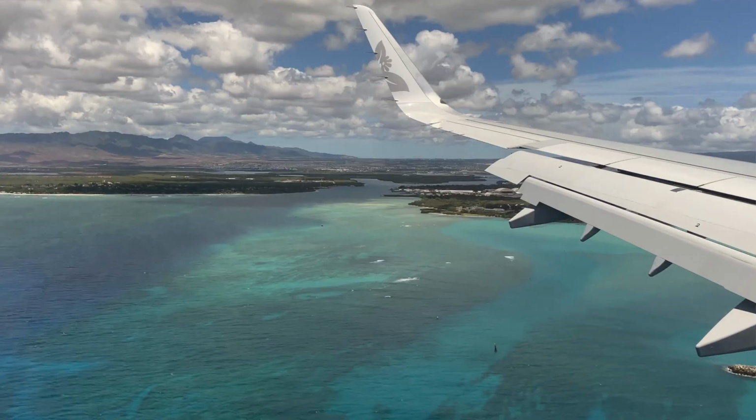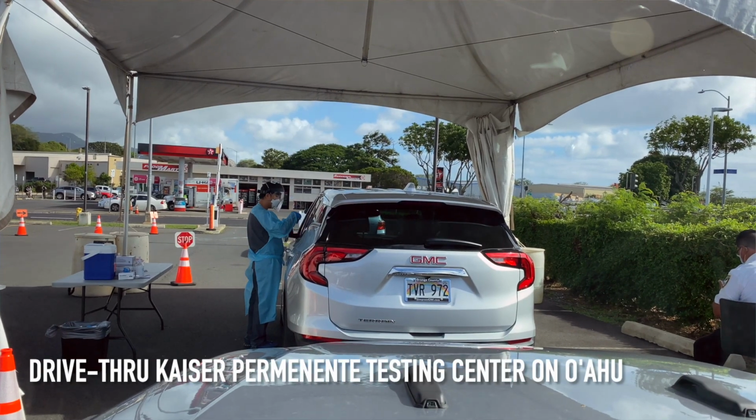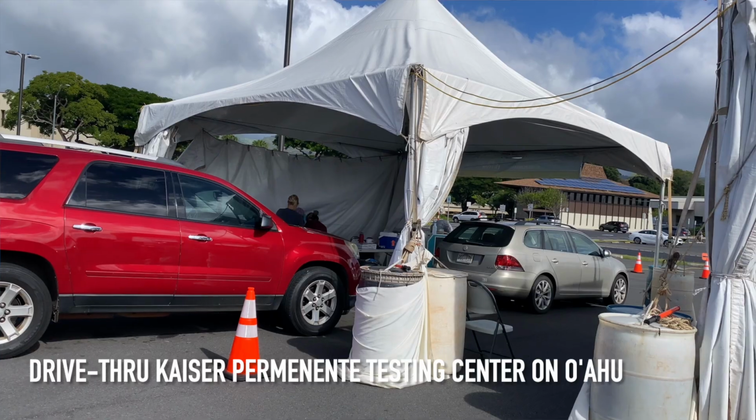We get this question all the time. Do you have to have a negative COVID test to travel inter-island in Hawaii? And the answer is... most likely. So it's not super cut and dry. There are some nuances to this. So first, let's talk about when a COVID test is required for inter-island travel.